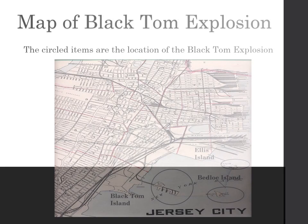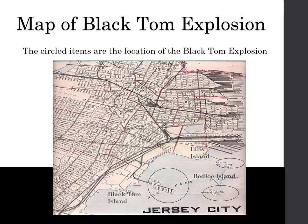Discussing the events of the Black Tom Island, it's important for you to know where Black Tom Island is located. It is a jetty located off the coast of Jersey City. It is located not far from Bedloe Island, which today we know as Liberty Island, and Ellis Island, a major immigrant depot at this time. It is also very close to the Statue of Liberty, and that's something to keep in mind, as well as the New York waterfront.